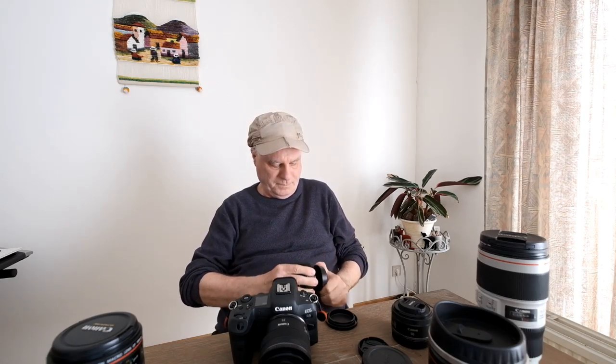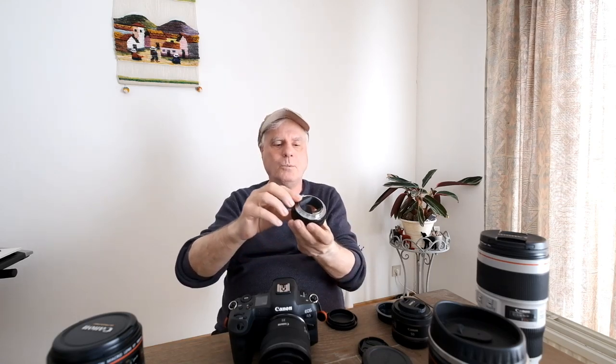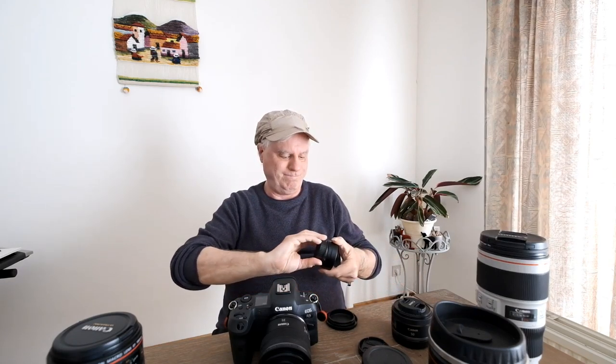And this is the one. So it's less than 2 centimeters here. And it is weather sealed here, as you can see. That's a very good point. And it costs about 100 euros.